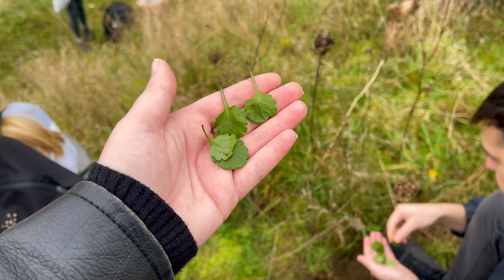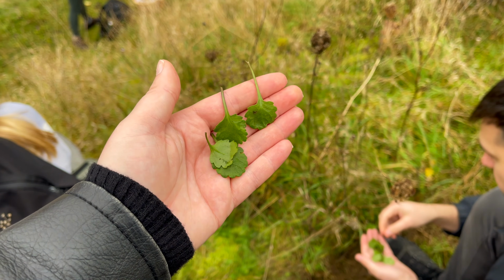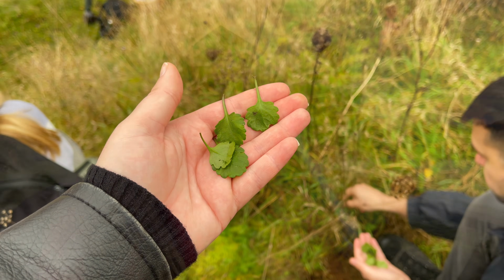We really enjoyed the daisy leaves. They were really tasty, very peppery, definitely be picking those. But yeah, I feel really happy.